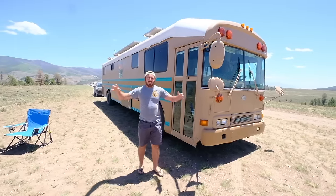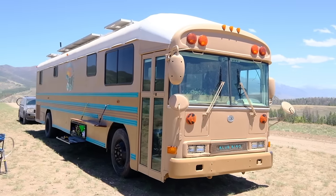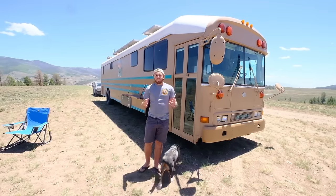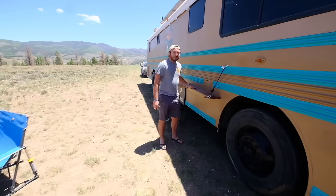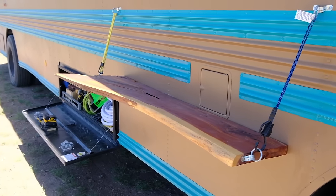So guys, welcome to the outside of our Skoolie build. We did a roof raise on this bus, which was a big task, but it really wasn't as hard. It had to work, but it was totally worth it. If anybody's thinking about doing it, I strongly suggest doing it. Another live edge piece here that I'm holding up with bungee cords right now. I'm still working on the final design.